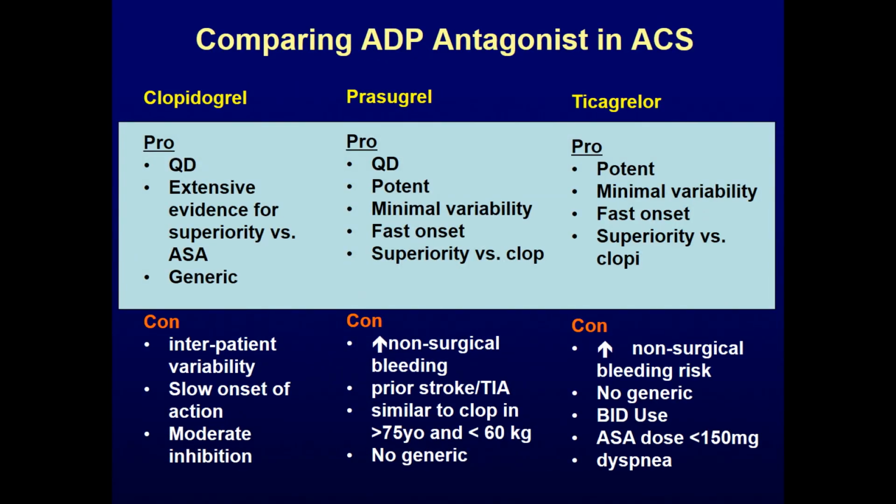Now, when we look at the different ADP antagonists in ACS, this is where it does get confusing, and I put this slide in just to compare clopidogrel, prasugrel, and ticagrelor. The advantages of clopidogrel these days: it's once daily, there's a lot of evidence for it, and it is a generic option. The cons for clopidogrel are the interpatient variability, the relatively slow onset of action, and the fact that it's a moderate inhibitor of ADP. Prasugrel is a once daily drug.